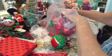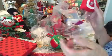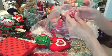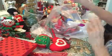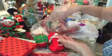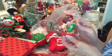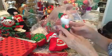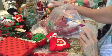Another one. Somebody made this little stuffed heart, but I'm not gonna keep that. Here's a little wooden birdie. Look how cute that is, right? So we'll keep that. I like those things. Here's a stuffed candy cane. I'm not gonna keep that. There's a little plastic horsey. I might keep that. That's kind of old. Look at this little elf. He's so cute. I'm going to keep him.